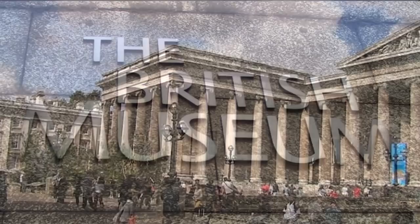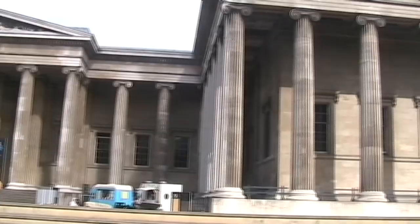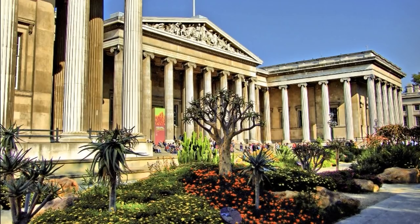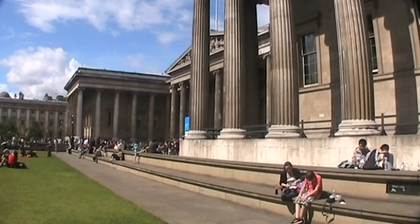The British Museum building is almost as spectacular as the fabulous exhibits found within. As the world's most visited museum, it has been welcoming guests since it was founded in 1753. It was the first national public museum anywhere in the world. From the beginning, it granted free admission to all studious and curious persons.